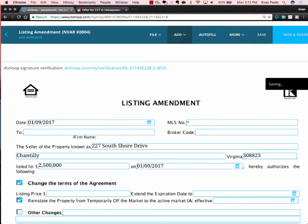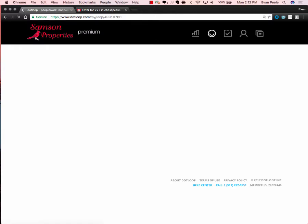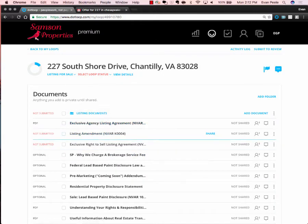So once I save this, I do have the option of sharing it. If I wasn't ready to share both documents at once, I could go back to my loop and just reselect the one document that I want to share. Whatever you have open, if you're sharing from within the documents, it will share everything that you have open. If you want to just share certain documents after you've filled everything out, you would go back to this page, check off those documents you want to share now, and then go through these steps that I'll show you in a minute.